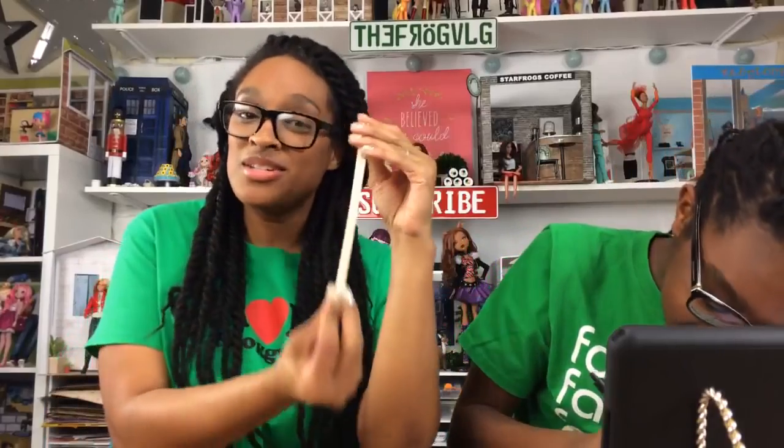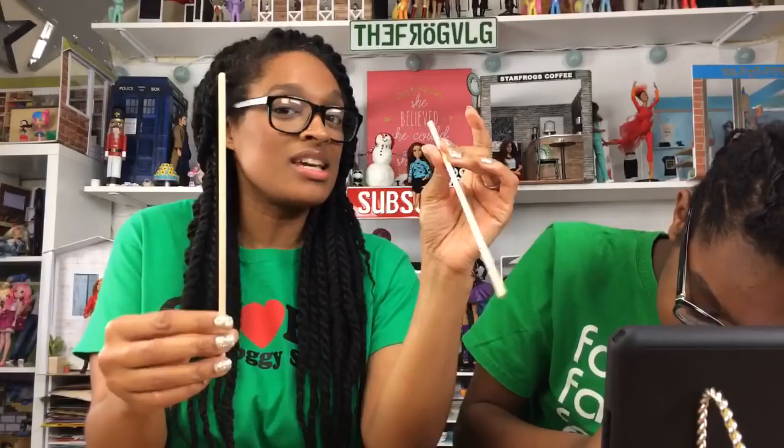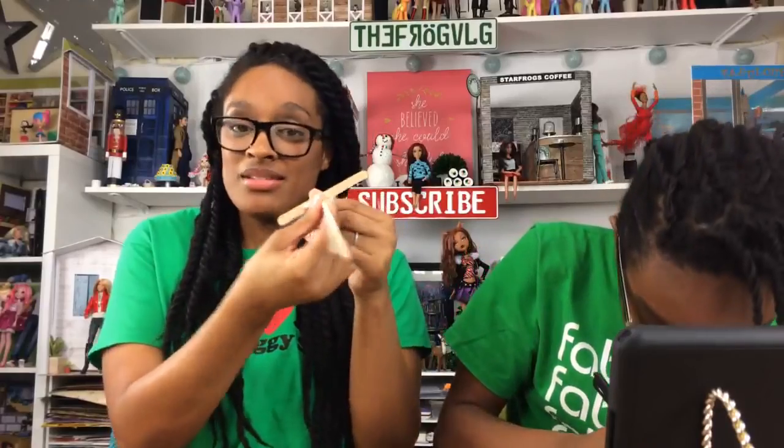So I have my two wooden dowels here. They're 9 inches long, and I have sanded the ends so I don't get any splinters. Now I'm going to just glue the end right onto a popsicle stick, using my hot glue gun.